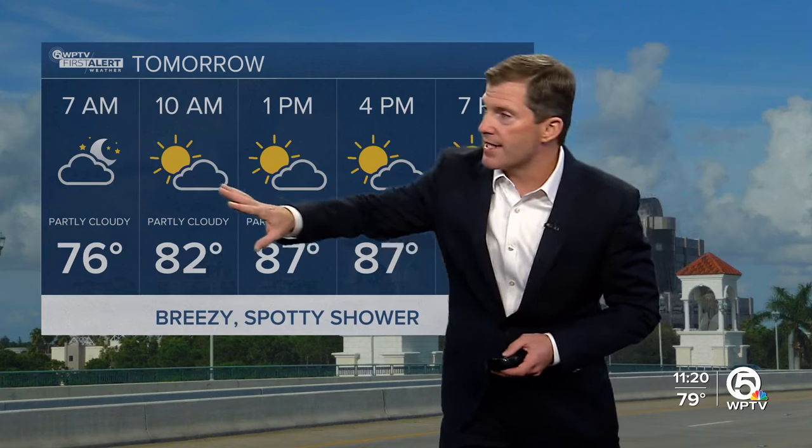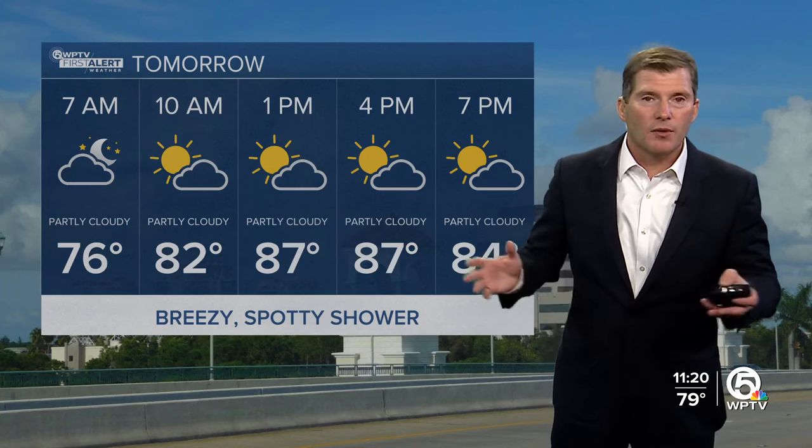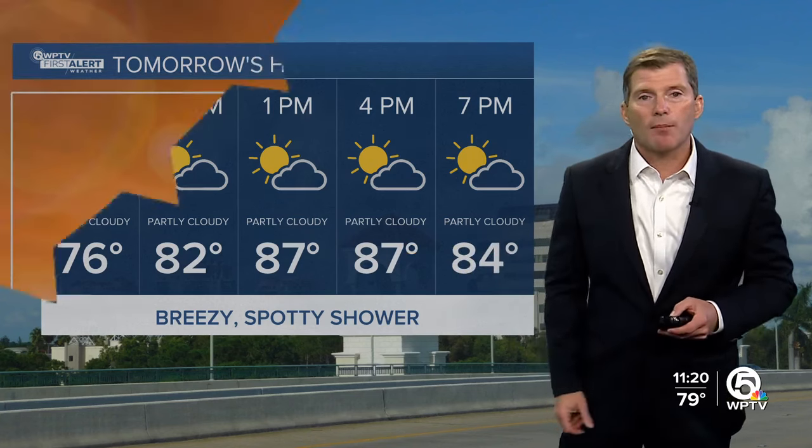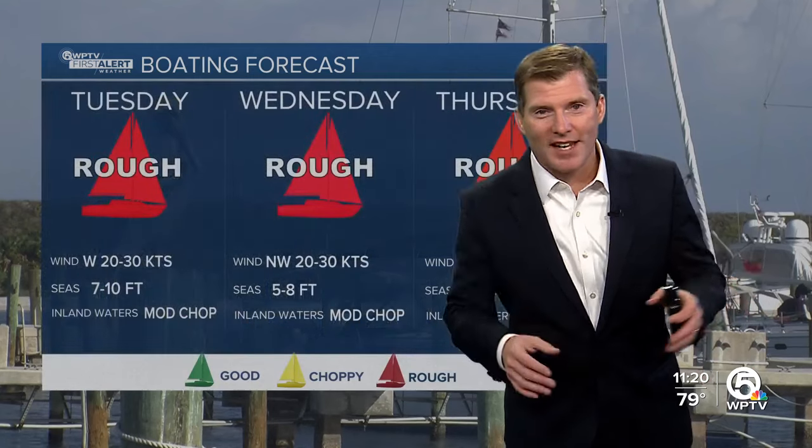For tomorrow, it's a decent day. There could be a spotty shower out there. This is a really nice looking day. A little breezy at times too. High temperatures, upper 80s, close to 90 degrees. You factor in the humidity, which by the way is lowering during the day tomorrow. It'll still feel like the mid 90s, which I guess is better than 100 degrees where we've been stuck for the last couple of weeks.